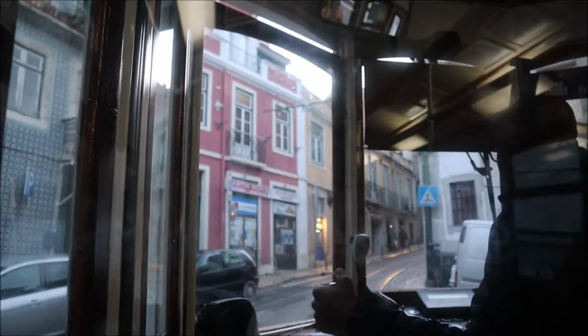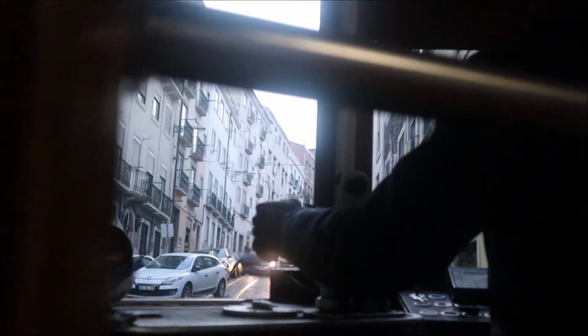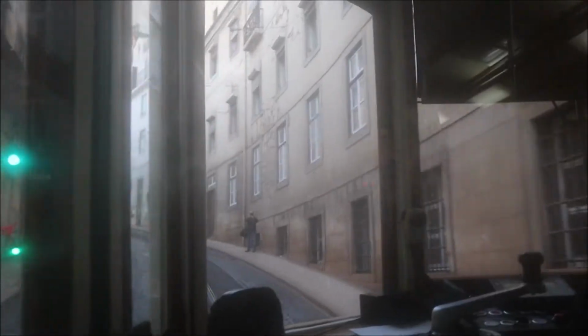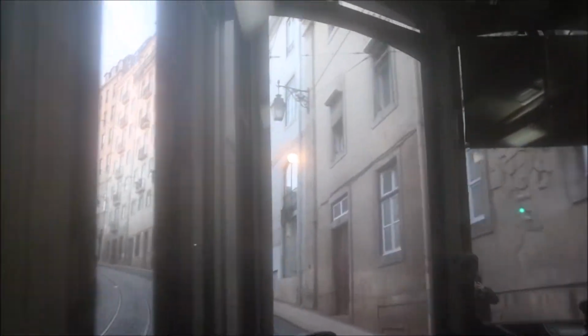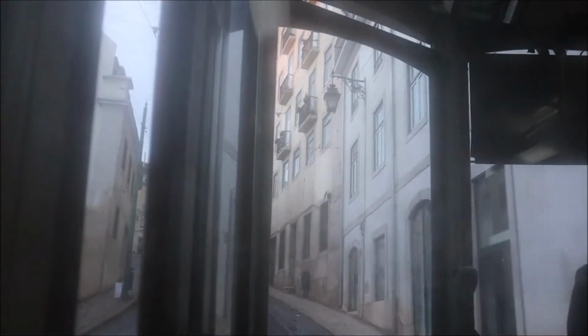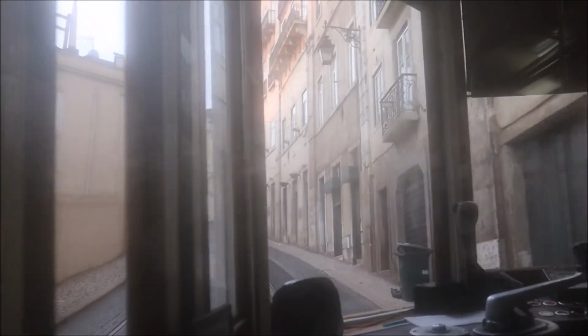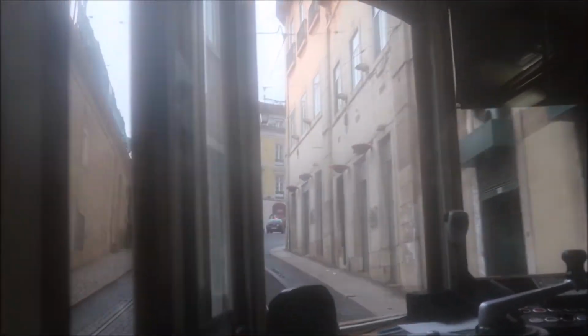Tram 28 is famous because it doesn't cost much to get on, especially with the Lisboa card, and it takes you through all of the popular tourist areas in Lisbon. So you also get a good view of everything. I didn't know my camera was this foggy inside the tram, so that's why it's a little blurry. We were able to catch the sunrise.